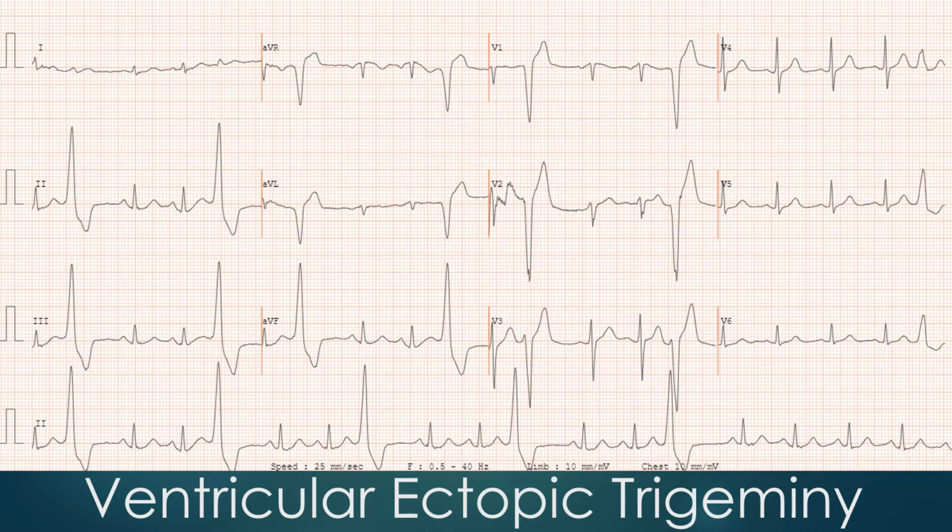The wide QRS complexes are followed by a compensatory pause. Coupling interval to the ectopic beat from the previous sinus beat plus compensatory pause equal to twice the sinus cycle length. This is called a fully compensatory pause.